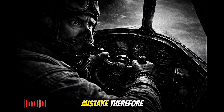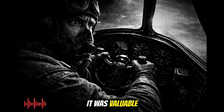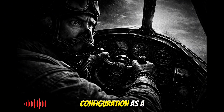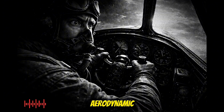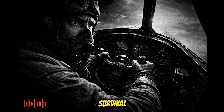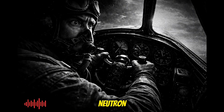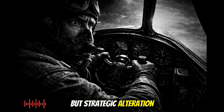The so-called mistake, therefore, was not valuable because it was reckless. It was valuable because it revealed a variable that had not been fully exploited. Configuration as a tool against compressibility. The pilot did not set out to conduct an aerodynamic experiment. He sought survival. Yet in doing so, he demonstrated that the solution to near-transonic dive lock was not superhuman strength, but strategic alteration of airflow.